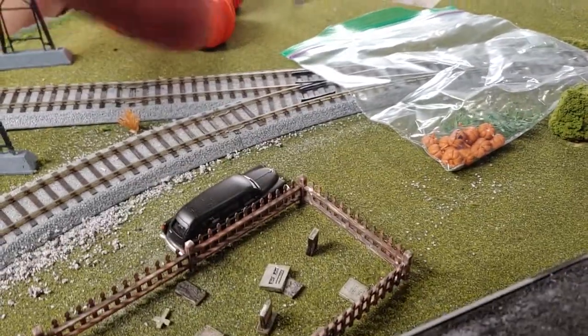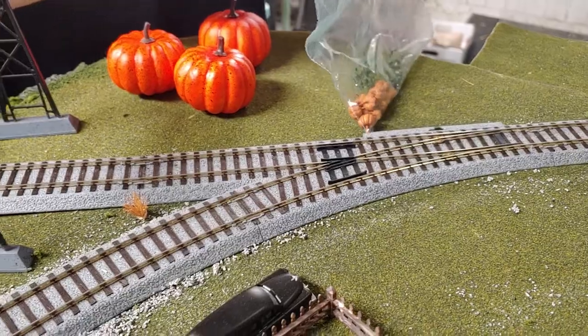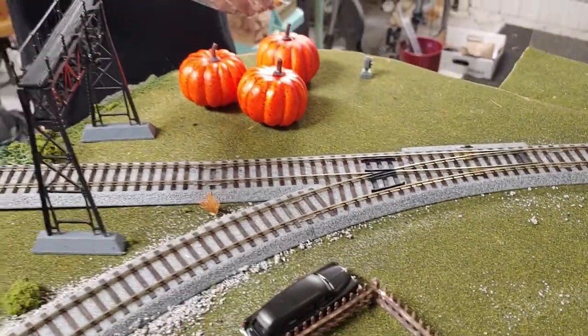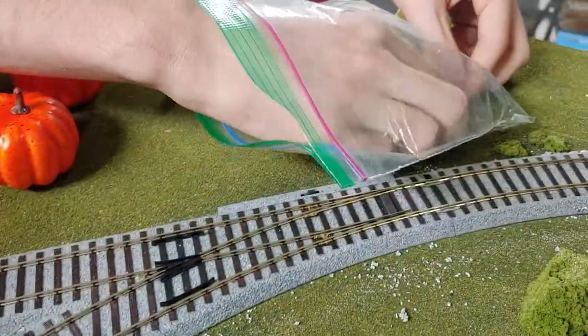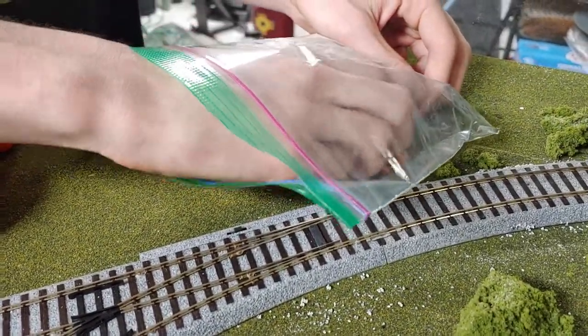So we're going to work a little bit on our Halloween theme here. We've got these miniature pumpkins that we got. I think it's Woodland Scenics who makes these. Yeah, Woodland Scenics. And we picked these up last year at our local train store. And we like how we can use them for scenery.